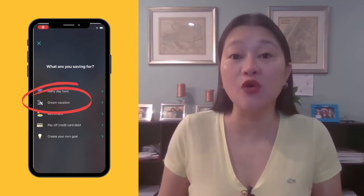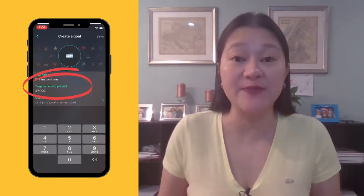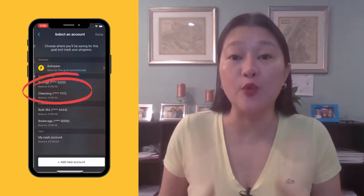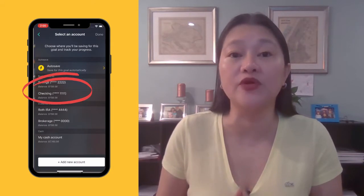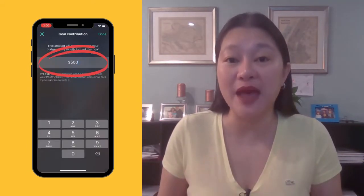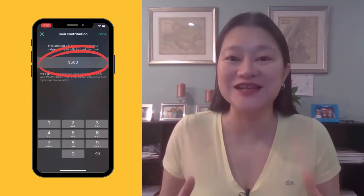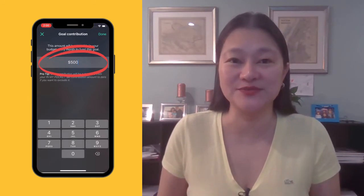First, you enter the goal that you're saving for. In this case, it's a dream vacation. Then you type in the amount you want to save and which bank account you want to pull the money from. And after that's saved, you enter the amount that you want to save each month to put towards your goal. It doesn't get any easier than this.